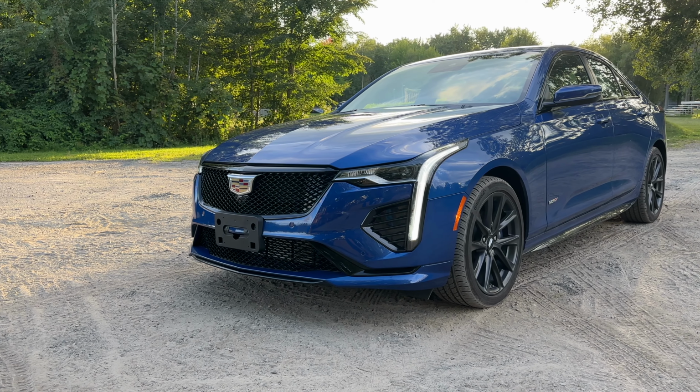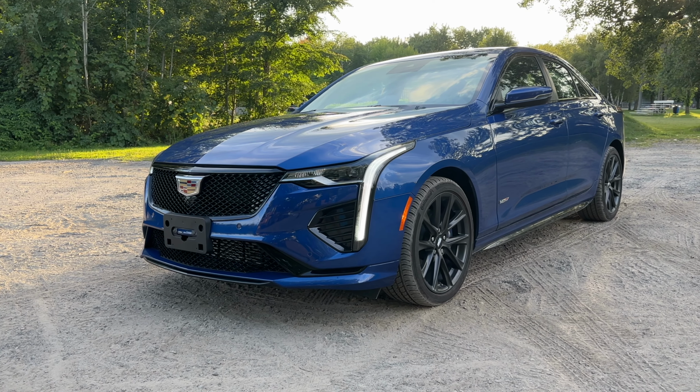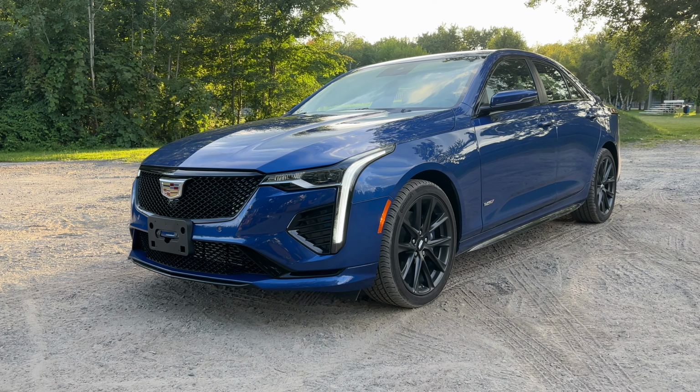So there is a little bit of a lag. It does pick up right away, but there's a slight bit of lag and then you get the full power. It really does hit you, but the lag is present. It's a little bit of a boost lag, but the noise that it makes is just excellent. And I don't think it's pumped in. It doesn't sound pumped in to me. It sounds like it's really doing that. So, wow, that is so much fun.